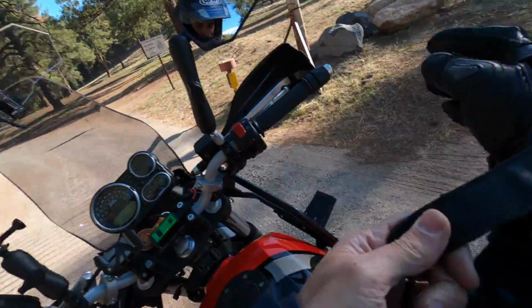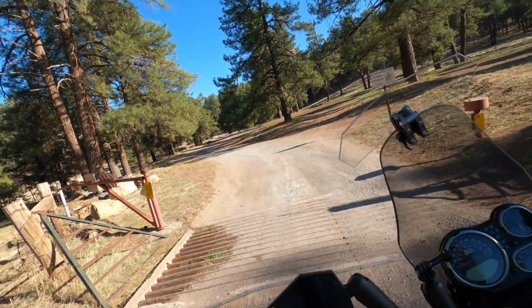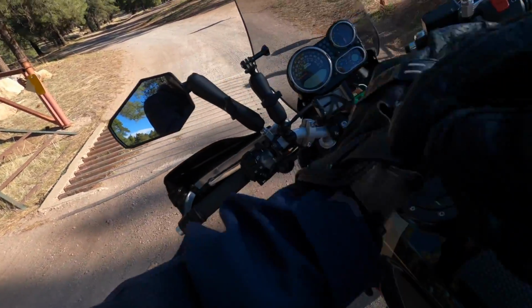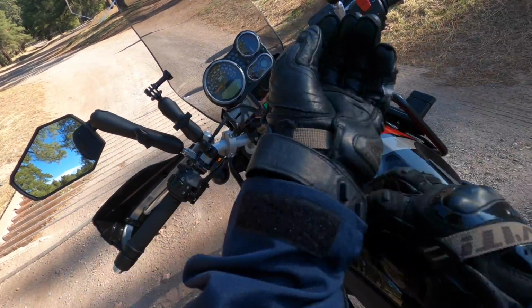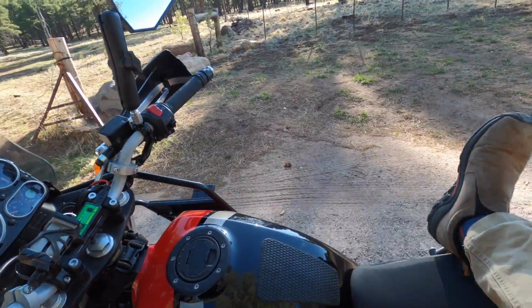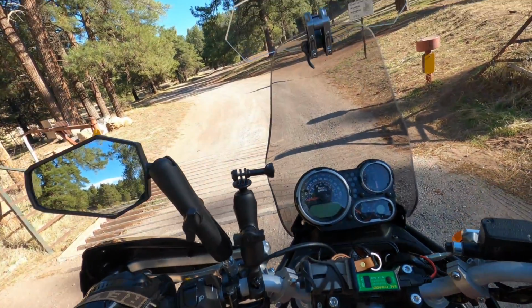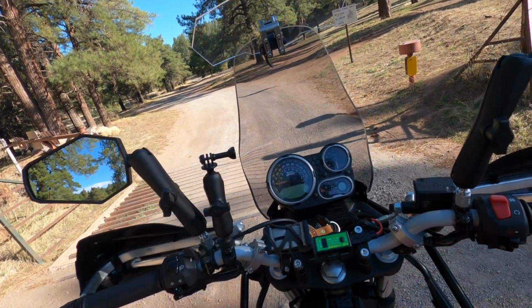Okay, we're at the, I guess, fire roads here. The gates are now open, as you can see. I've got the camera now, classic mount. I'm gonna get on the bike here and give you a really quick update. I'm not gonna get into any of my accessories just now, but as you can see, I've got some new mirrors. I've got this RAM mount.